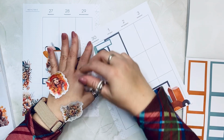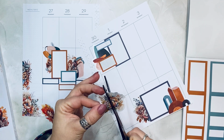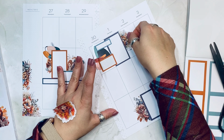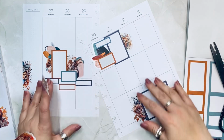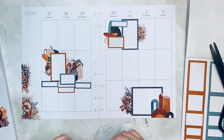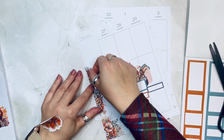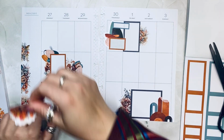I'm going to cut these flowers in half and kind of use them in conjunction to the box. I think that's going to look pretty good. You let me know what you think. But I am enjoying the look of this. I love the fall florals. These are so pretty, you guys. I don't know where she gets her designs, but holy moly, right?